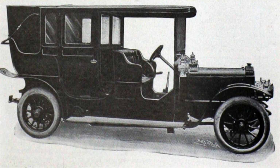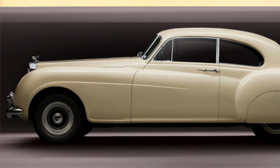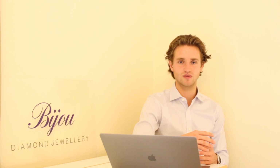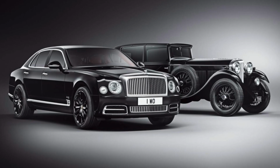Later, in 1959, Mulliner and Bentley formed a proper bond and started to officially work together on all future projects. In fact, so much so that Mulliner moved into the Bentley factory and made their own section within the Bentley factory. Nowadays at Bentley, Mulliner is responsible for all the custom or super bespoke cars for Bentley. I know Rolls-Royce has their version. I can't remember the exact name Rolls-Royce uses. So your opportunities for customization are limitless with Mulliner.